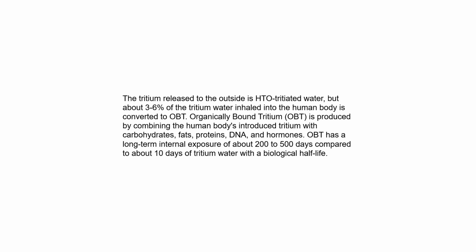Tritium releases energy in the process of stabilizing the instability of its nucleus, and the radiation from beta rays is exposed to the outside. Since beta rays cannot pass through air by more than 6 millimeters, there is no external exposure. The tritium released to the outside is H2O, tritiated water, but about 3 to 6% of tritiated water inhaled into the human body is converted to OBT.